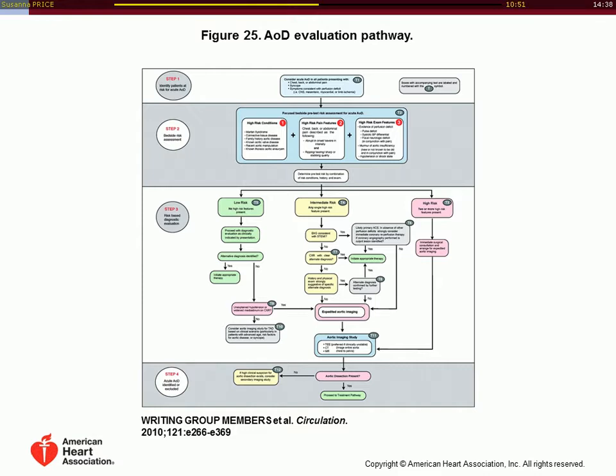This is an aortic dissection evaluation pathway taken from the American Heart Association guidelines. And it looks rather complex, but it really isn't so complex. So the first step is to identify your patients who are at risk of aortic dissection. The second step is to, by bedside investigation, risk stratify them. So, for example, a patient with Marfan syndrome who presents with severe acute chest pain radiating to the back, who has a very strong positive family history, you would put into the high risk.